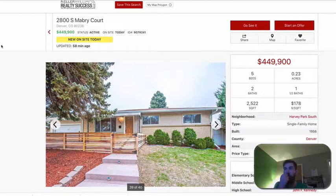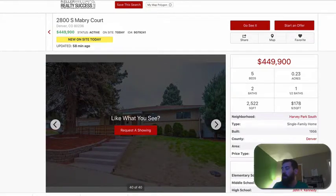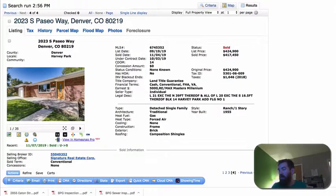Come check out these other homes, especially because if you live in South Harvey Park, you probably live in a Hutchinson. South Harvey Park is pretty much all Hutchinson models. So it's cool to go see other people's homes, get ideas. Open houses: Saturday, 11 to 2. Sunday, 2 to 5 after the game. Come by, see me, say what's up.